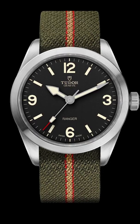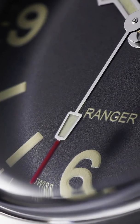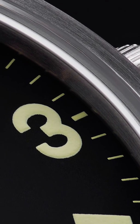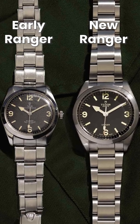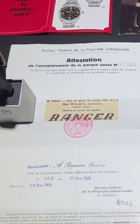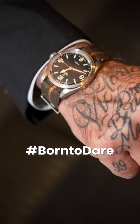It is a manufacture movement with a 70-hour power reserve, and it has traditional details of the old Rangers, such as the large amount of lume on the 3, 6, 9, and 12, if there's no date, and what have become known as the Ranger hands. So the vision and passion of that first expedition continues on from that original Tudor Oyster Prince to the modern Tudor Ranger.